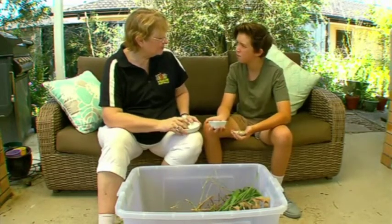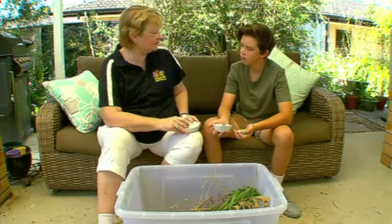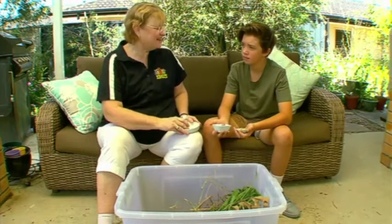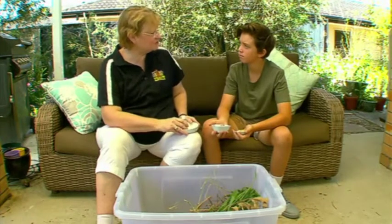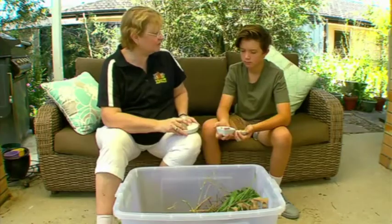What kind of milk? Is that cow's milk? No, it's not. It's actually a kangaroo milk replacer. Well, that's kind of weird. Well, it is, but the scientists have told us that this is probably the closest type of milk to what their mum would give them.